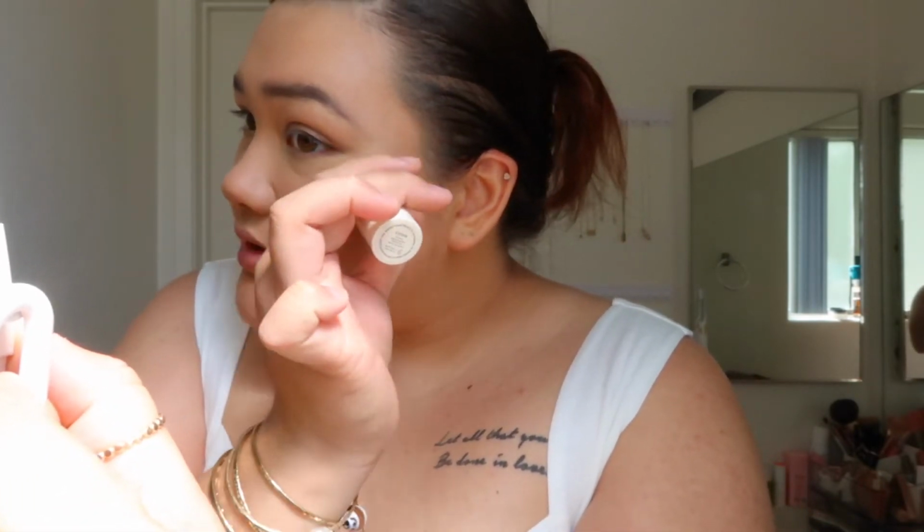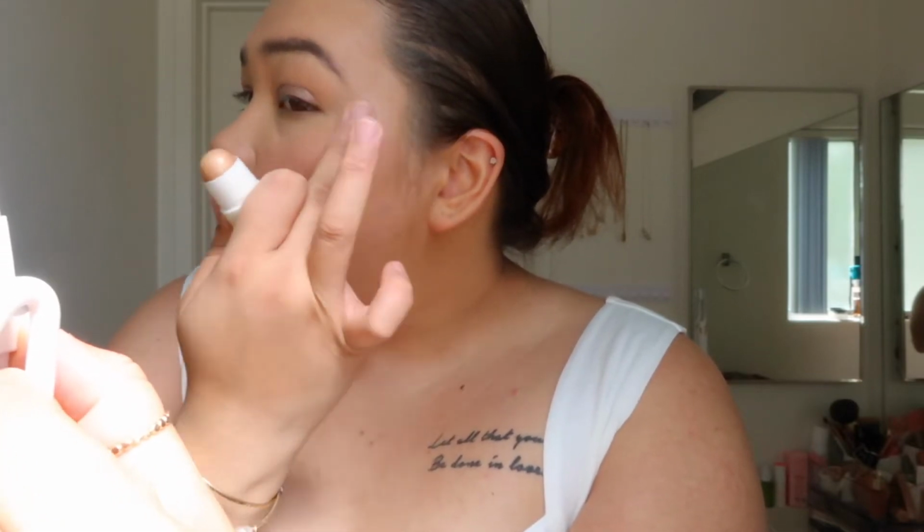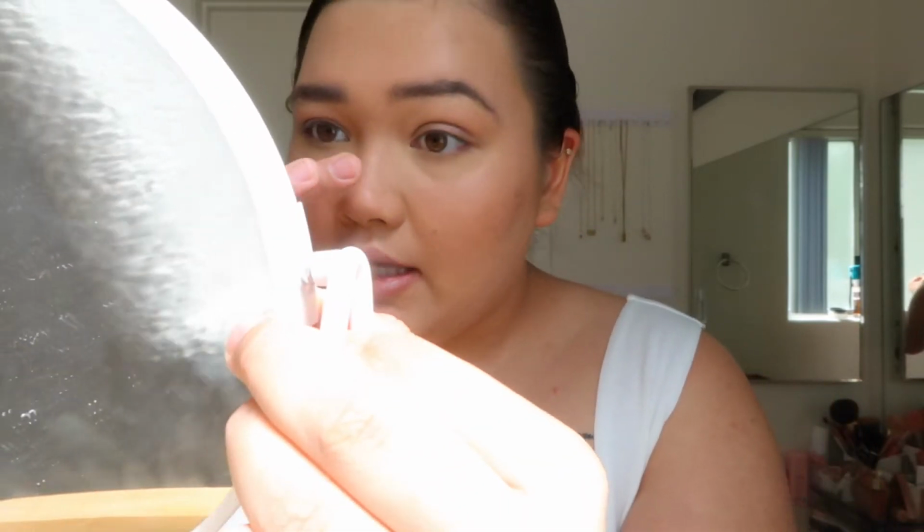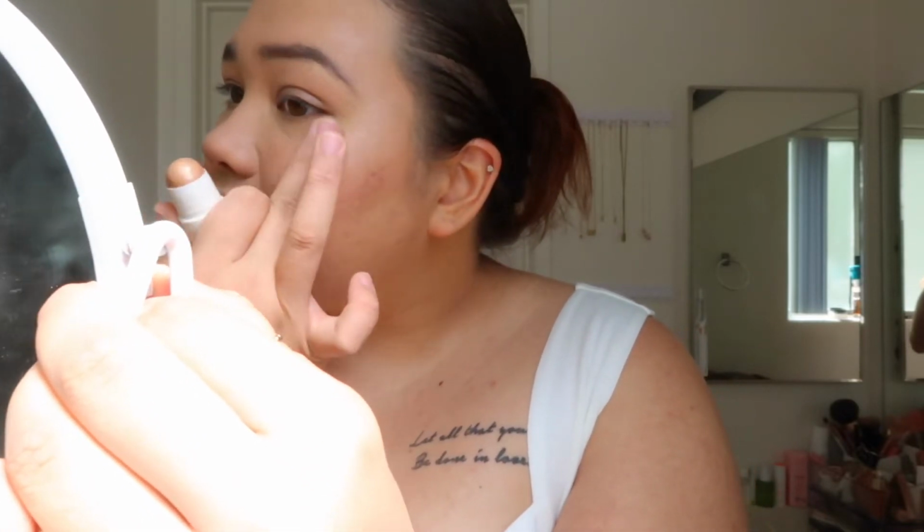So I'm just gonna apply it to the high points of my face, where I would normally apply my highlighter, and I'm just going to blend it in with my fingers since it's easily blendable and looks to be nice and buildable as well. Let's go ahead and apply it on the other side. So far, I really like this. If you're going for a nice, natural, dewy look, this is perfect. And it's not pulling up any of my makeup that I have on already. So that's nice. I'm gonna go ahead and highlight underneath my eyebrow as well.